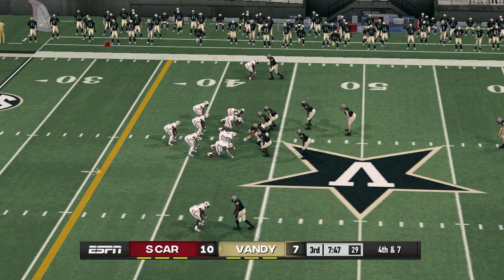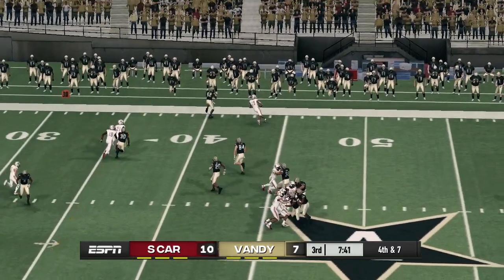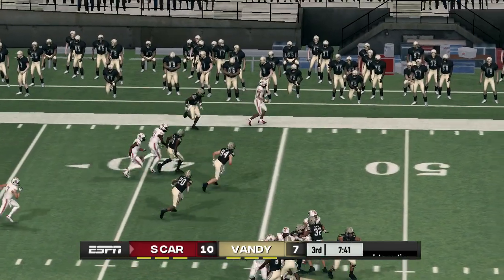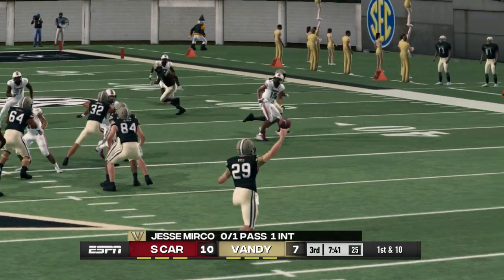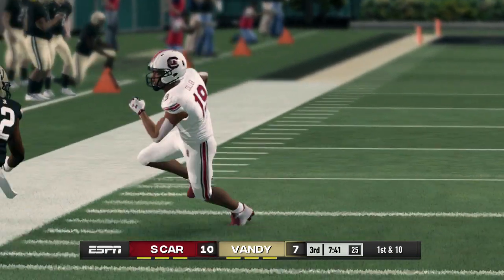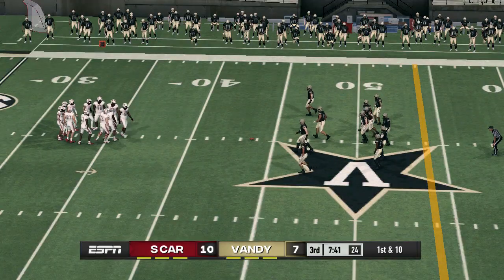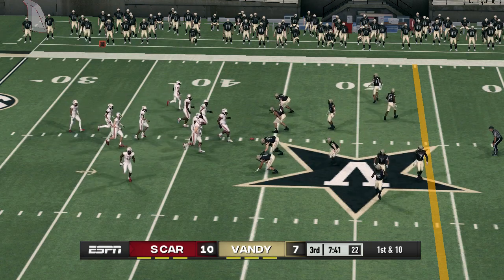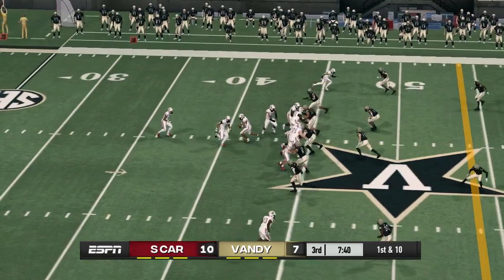Right now he wants to get this kick away and change field position. He punts. No, he won't. Looking right. Intercepted. Out of bounds. Right around the 44-yard line. From their own 44-yard line. First down. South Carolina holds a field goal lead.